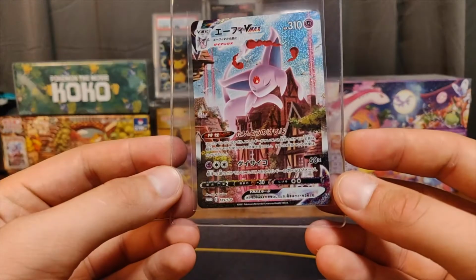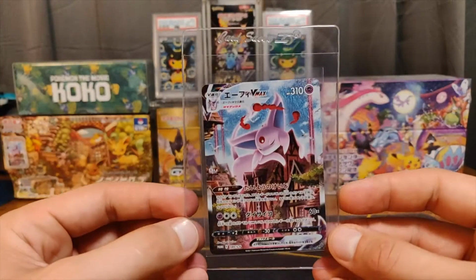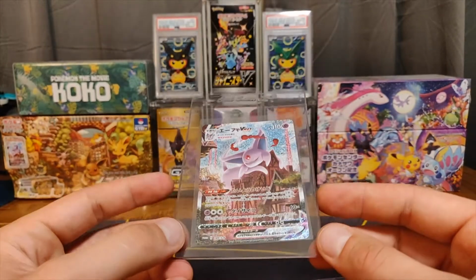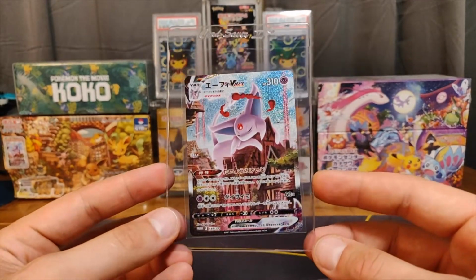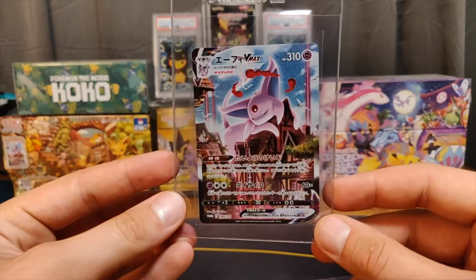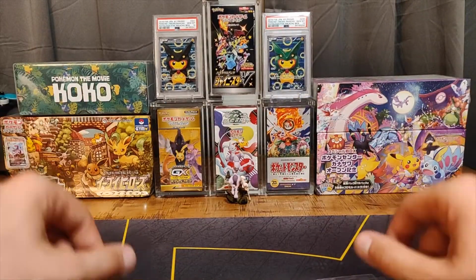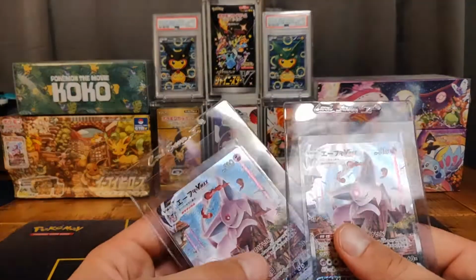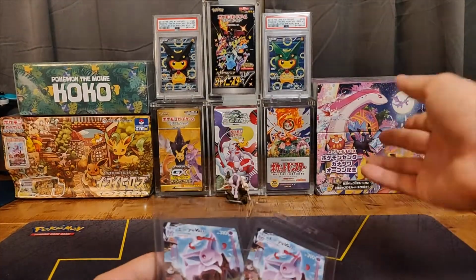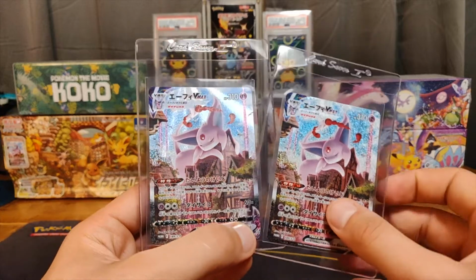A key thing of how I keep a lot of my stuff sealed. A lot of people can't keep sealed collections because they just want to open stuff. Well, I love to open up stuff too, but how I keep myself from opening things is I just get the thing that I want out of it and then keep the boxes sealed. So I just buy these singles and keep the box sealed because it appreciates so much more in value.